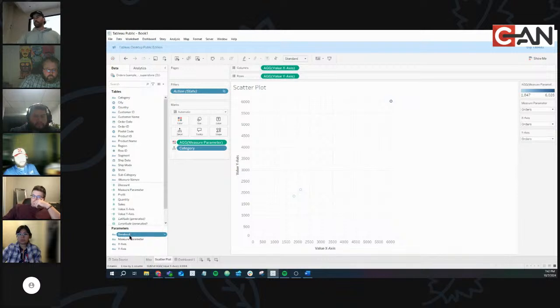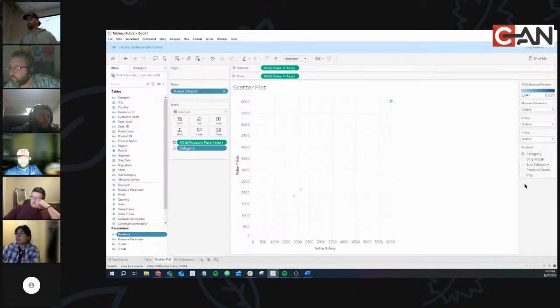And you can see down here we have a new parameter. Let's go ahead and hit that arrow and hit show parameter to start, because we're going to need to reference it. And it should pop up over to the right. And then instead of a drop down, let's hit that arrow over on the right side and change this to a single value list so that we can see what all of our different options are.